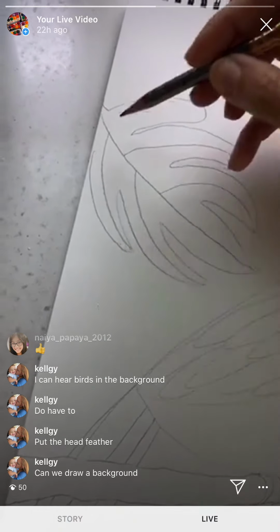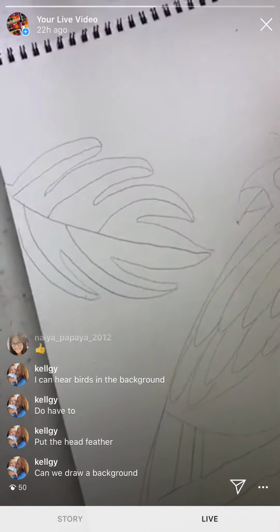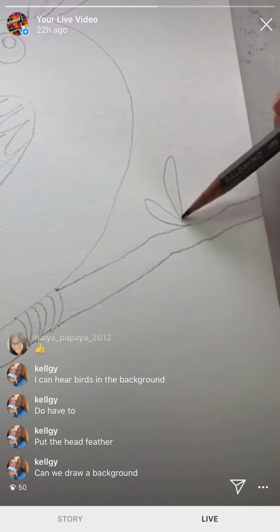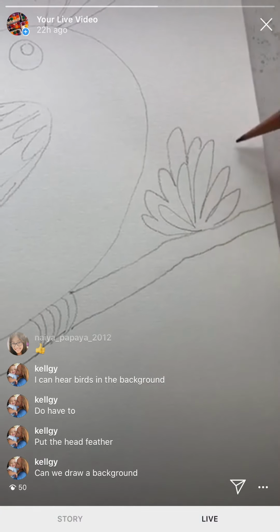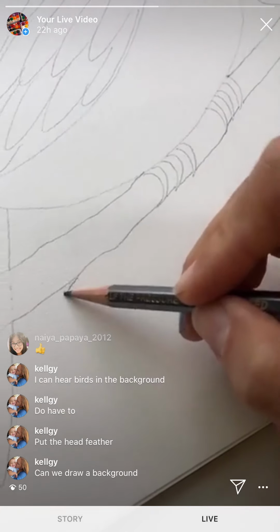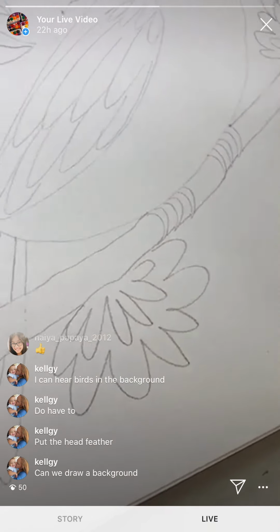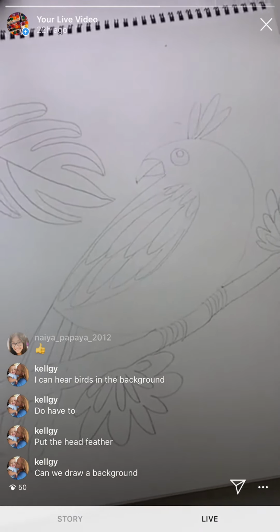You could do vines. You could do little snakes hanging from the top. I don't think I'm going to do that, but you could. I think I'm going to say that this is a blossoming tree and it has big, fluffy, red flowers that come straight out of the branch. That's what I'm going to pretend. So anything you want to put in the background, you go for it.